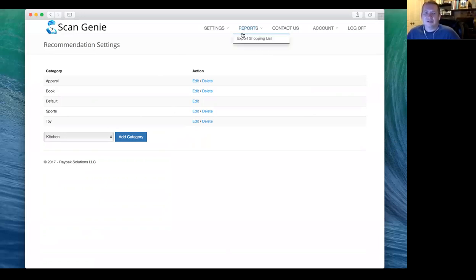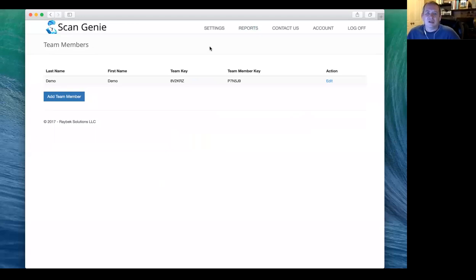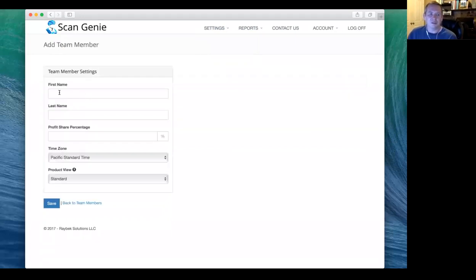Okay. The only other thing in here, let's look at team members real quick. So under team members, you can set up your settings for each individual team member on your team. This team only has one person at the moment, but we can go in here and add our test guy here. You can set their time zone, which is really just affecting the display of the times inside the app.